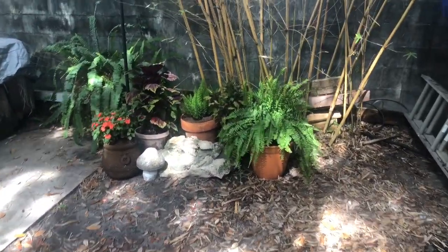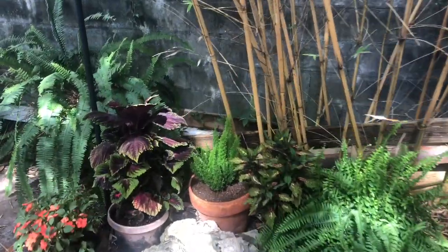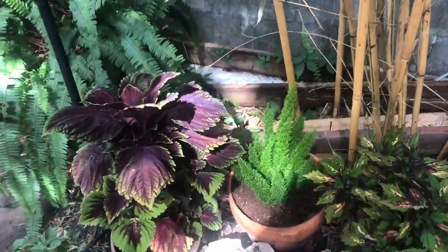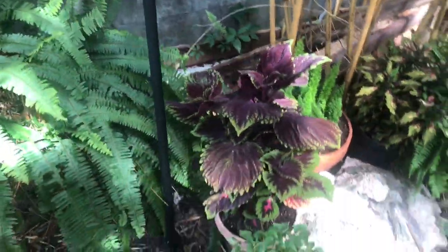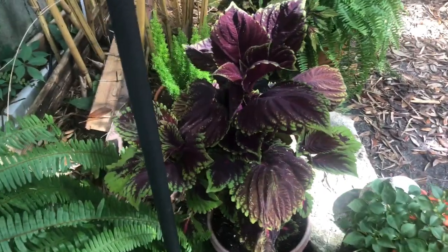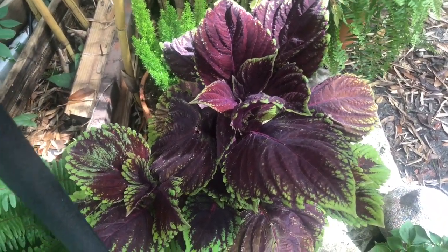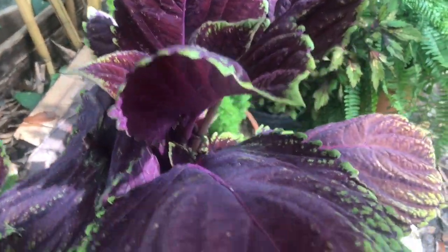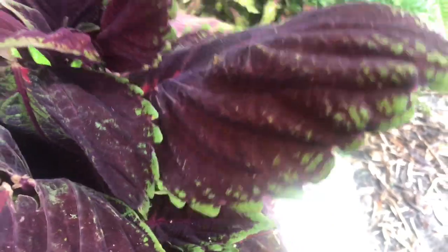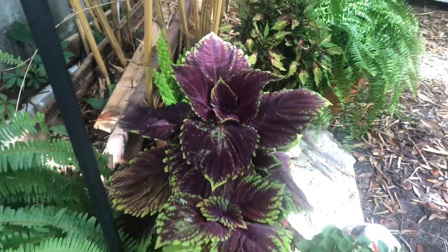More ferns and different kinds of coleus. And foxtail ferns back there. And this gorgeous, gorgeous coleus. Have you ever seen one with such big leaves? Oh, but I think I need to turn him. Hang on. He's facing the wrong way. Let's see. Sorry, fella. Oh, there.